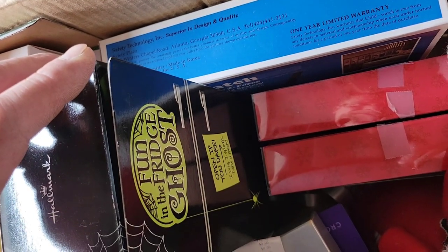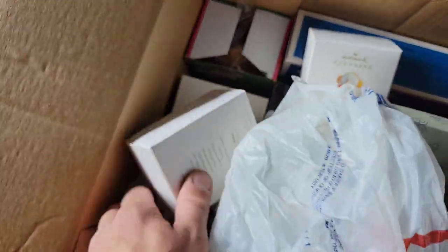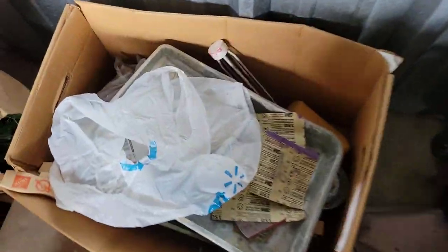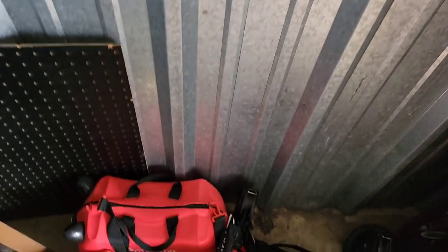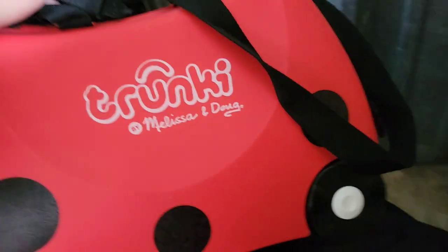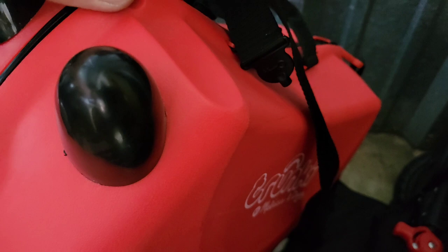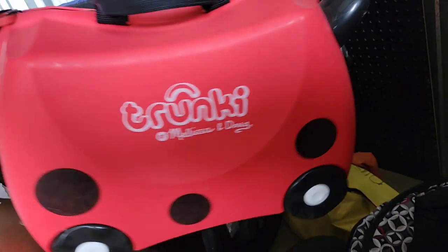Hallmark. Fun and the Friend Ghost. Christmas stuff. Definitely got Christmas ornaments. Dad, son. So, worth a few bucks. All kind of different painting stuff. Ooh, right there. Bag. Trunky by Melissa and Doug. Huh. It's definitely empty, but interesting.